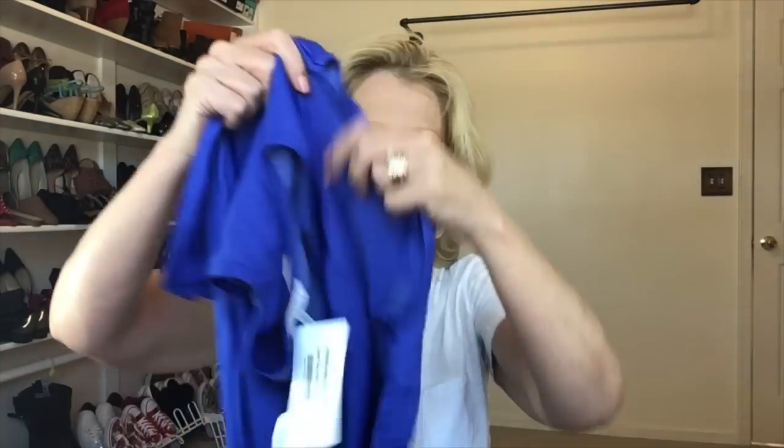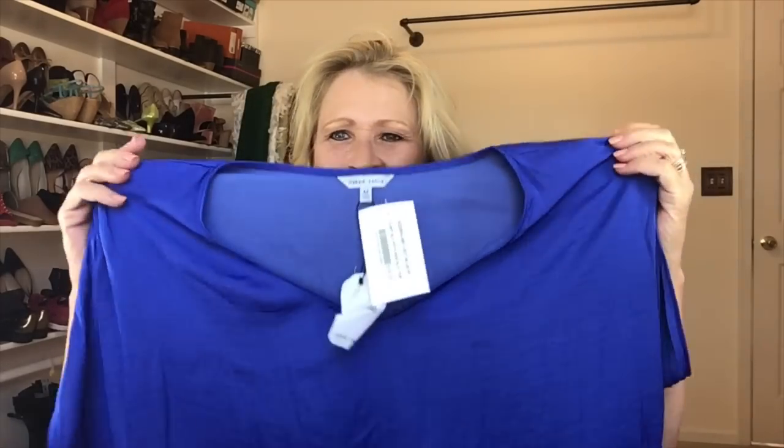It's a V-neck, and it appears to be a dolman style. So this feels super silky, like maybe it's silk. I know it's not silk, but that's the feeling, a satin silky feeling. So it's probably going to feel amazing on. This is a really good color, and I like that it is more of a casual cut. So hopefully that works out.